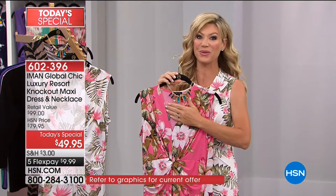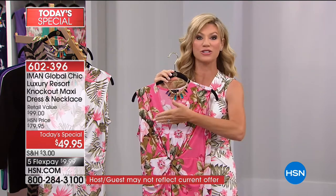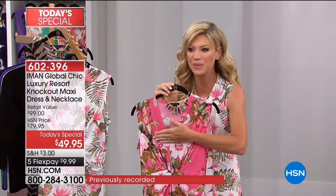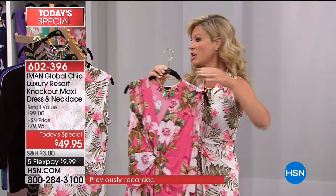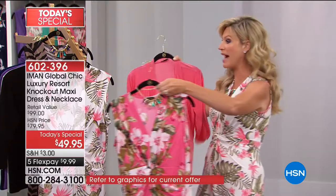So as we continue on with the royal party, 5 credit card payments, less than $10. You buy 2 of these, you're already at $99. Everything else with fashion, jewelry, and accessories, it's all free shipping and handling. We've got great handbags. We also have the perfect jackets that go over top of this. So if you want the arm coverage, we do have that.